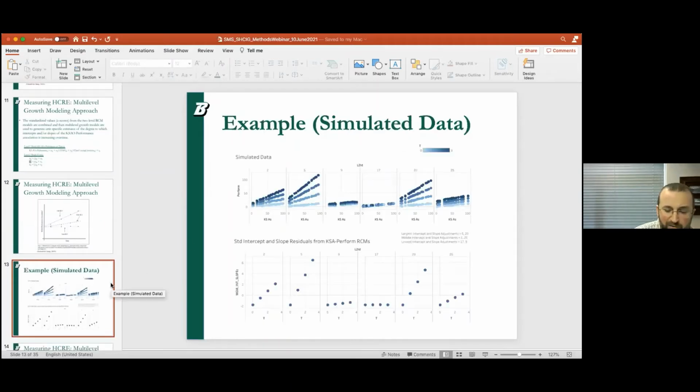I'm not aware of any empirical studies that have actually used this approach, it's been described. So I pulled together a quick simulation to demonstrate that these models are capturing these intercept and slope changes.